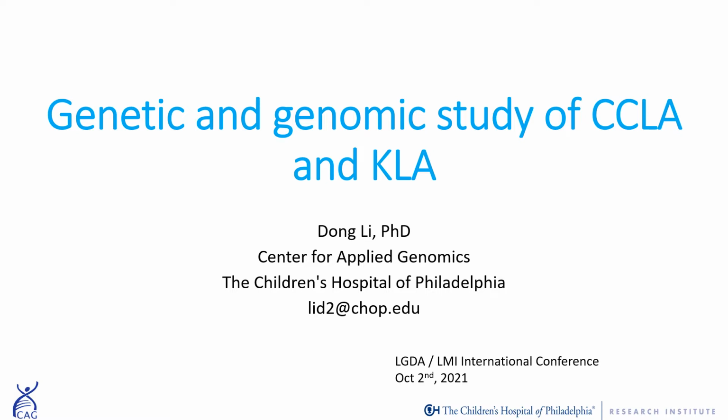We performed exome sequencing, deep exome sequencing, and different panel sequencing in a cohort of complex lymphatic anomaly patients, including CCLA, KLA, GLA, and GSD. We have identified multiple genes and observed convergence is emerging, which supports therapeutic development.